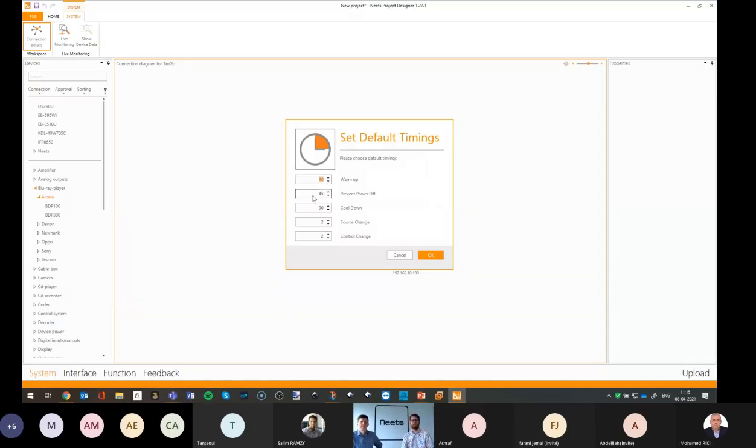This box here is because we create a lot of device drivers just from the protocols, just from the PDFs. But we also create drivers where we have the actual device in hand, and then you won't see this box. In this box, you'll need to set the timings on the device you are connected to. And you can test those timings with the stopwatch in your phone, for example, to make sure that the warm-up period is 10 seconds and the cool down period is 15 seconds in this case.